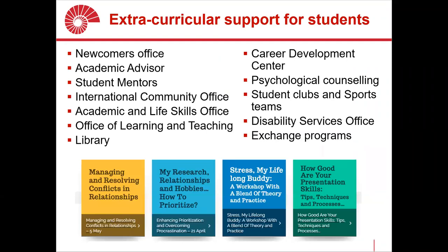What about the extracurricular support and services for the students at Koç University? Of course, we have so many units for the extracurricular and services to support our students. The first unit is the newcomers office, and this is the first office that you will be meeting when you arrive at our campus, and you will be attending the orientation week organized by our newcomers office.